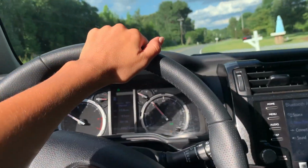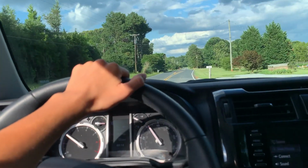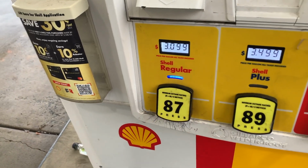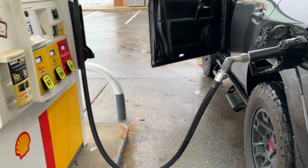All right, so the last couple things that I want to mention about this car is the mileage and how it drives. For us, it runs about 16 miles per gallon on average, and I take it through stoplights. I'm on the highway every day. Yes, it eats a lot of gas, but it's not horrible considering that it takes regular gas and not the most expensive one, so that's a plus.